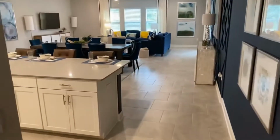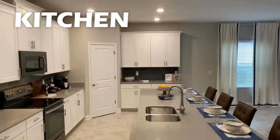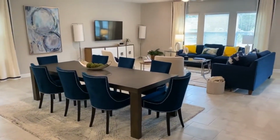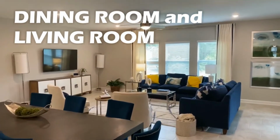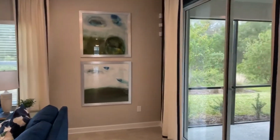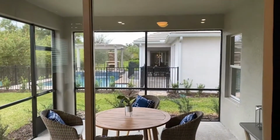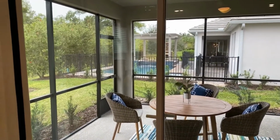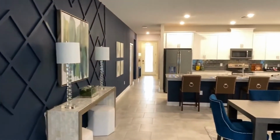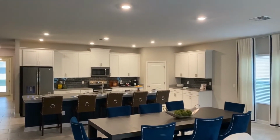And in the main house, we have this beautiful kitchen. Amazing. Nice open floor plan to the dining room and the living room. Because you have this beautiful screened-in covered patio, which across the street you have a pool, so you could add a pool here as well. Look at that kitchen.